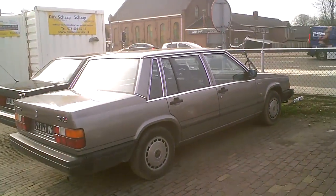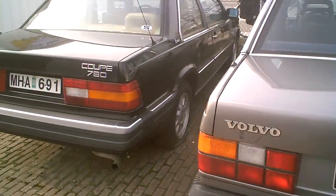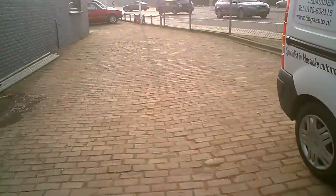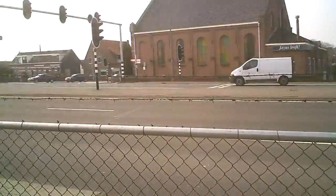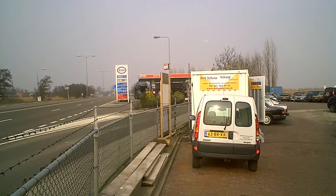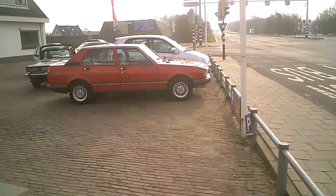Some more Volvos from France, and the S is from Sweden. Yep. Well, they're building a nice extension here. Toilet. Oh, it's quite a busy intersection here, from the middle of the Netherlands to the direction of Amsterdam. Gas prices, ooh, that's a lot. Diesel 1.30, ooh, €1.30, eh?